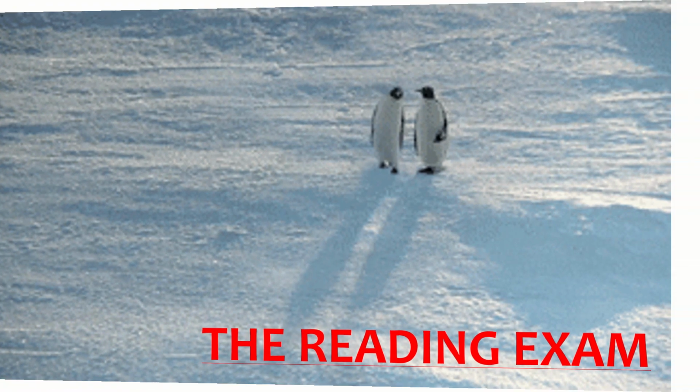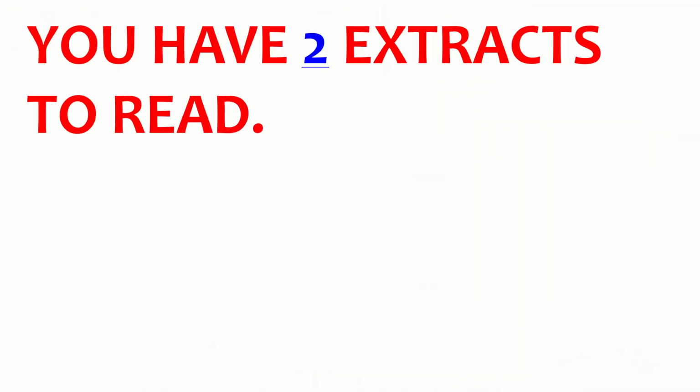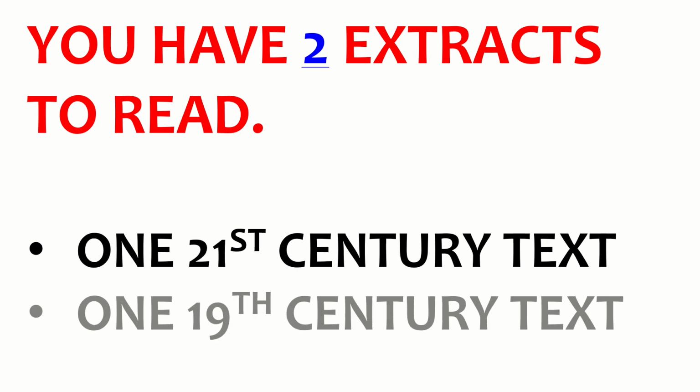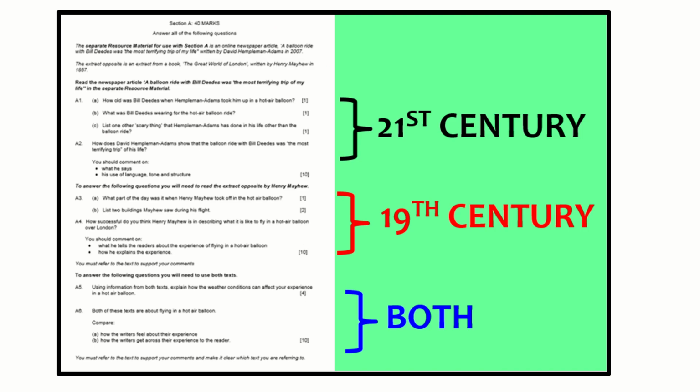Okay, so let's look at the reading exam. You have two texts to read, one from the 21st century and one from the 19th. So basically one new one and one older one, but don't panic, the one from the 19th century will still be easy for you to read. So the way it works is there's 6 questions. Questions 1 and 2 will be on the modern text, 3 and 4 will be on the older one, and 5 and 6 together.